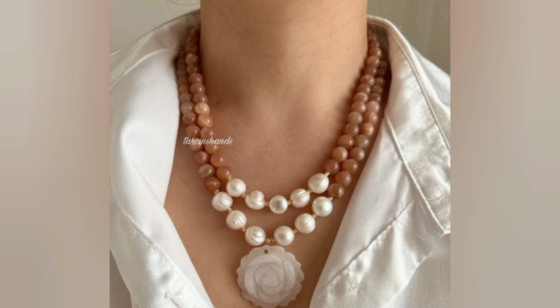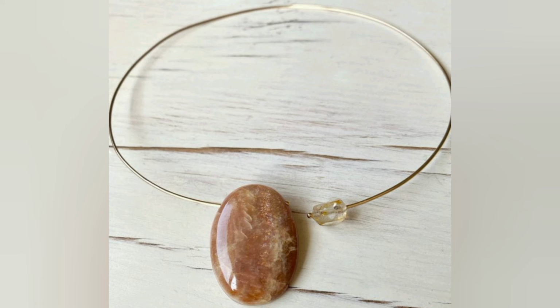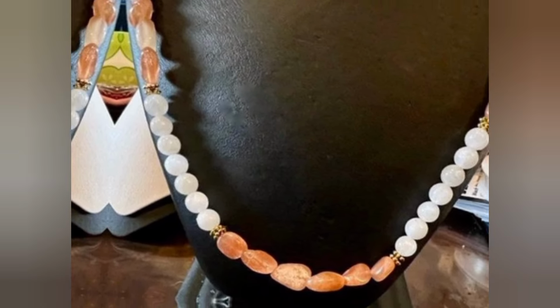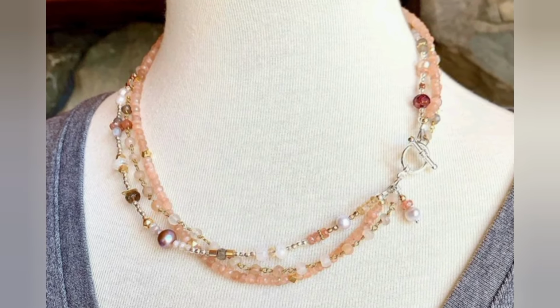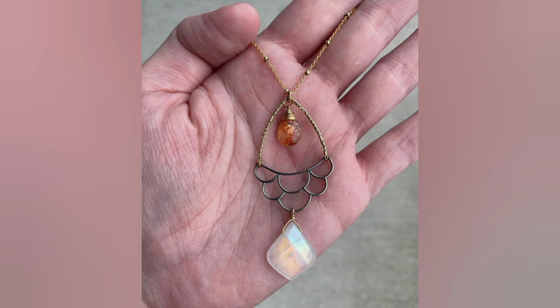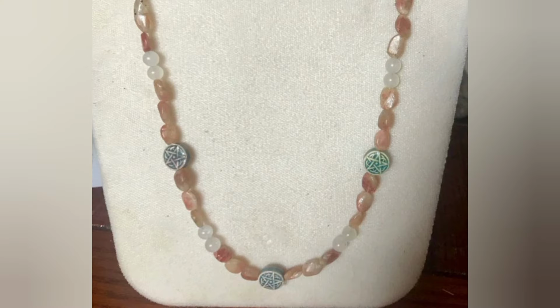And for festivals or cultural events, try traditional Eastern dresses with celestial inspired necklaces for a spiritual and elevated look. And for gifting, since these stones symbolize joy and intuition, they make excellent gifts for milestones, birthdays, and anniversaries of special persons.